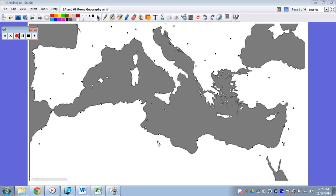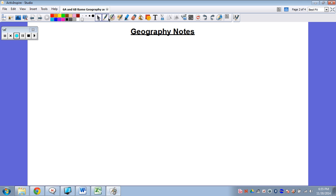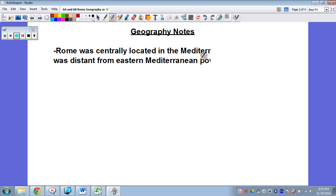Okay, guys, this is going to be your first notes on Rome. We'll have filled in the map in class. There will be a blank version of the map and a completed version of the map available on Fusion, so you can get that from there. There are a couple of things geography-wise that you do need to know, just generally speaking about Rome.